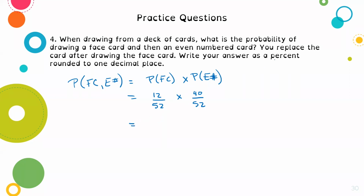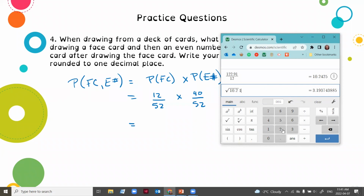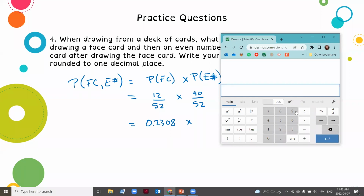Because they want a percentage, we can do our division first. We can either multiply the fractions or do our division first. Either way, we're going to get the same answer. So 12 divided by 52 is equal to 0.23076, so I'm going to say 0.2308. Then 40 divided by 52 is equal to 0.7692.